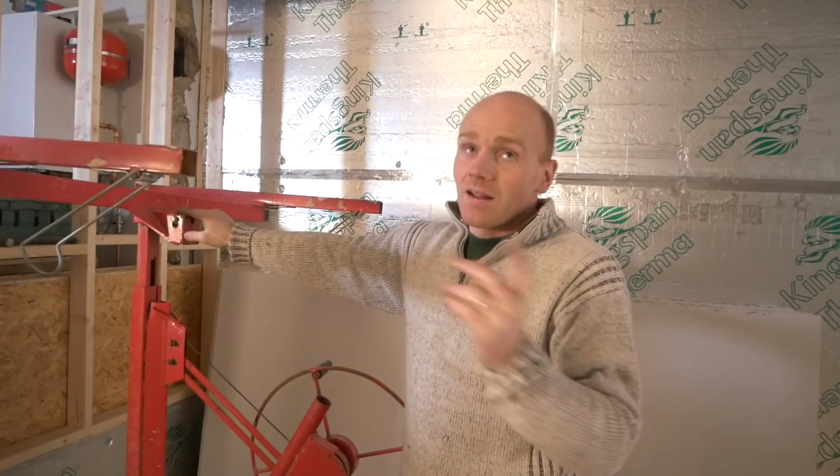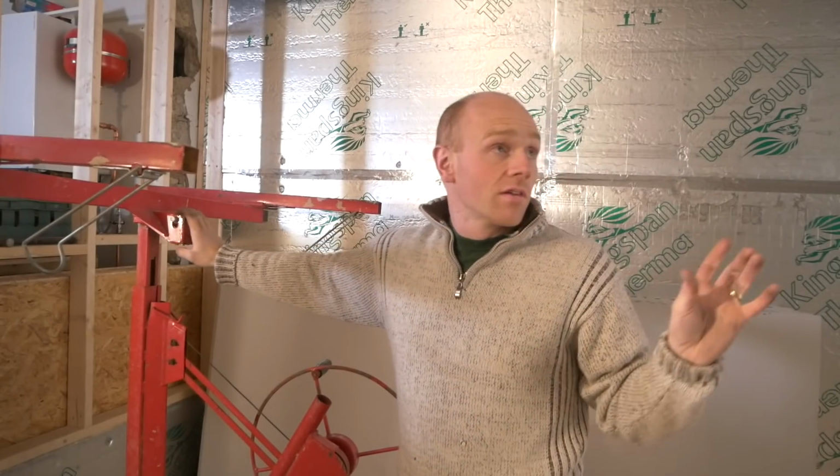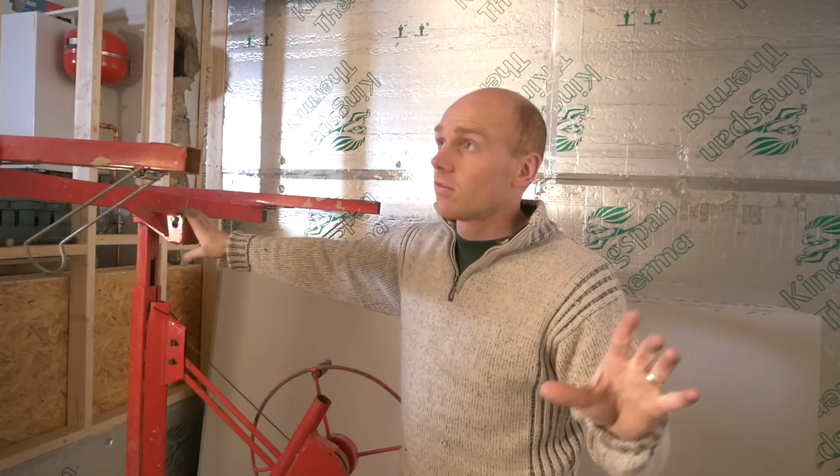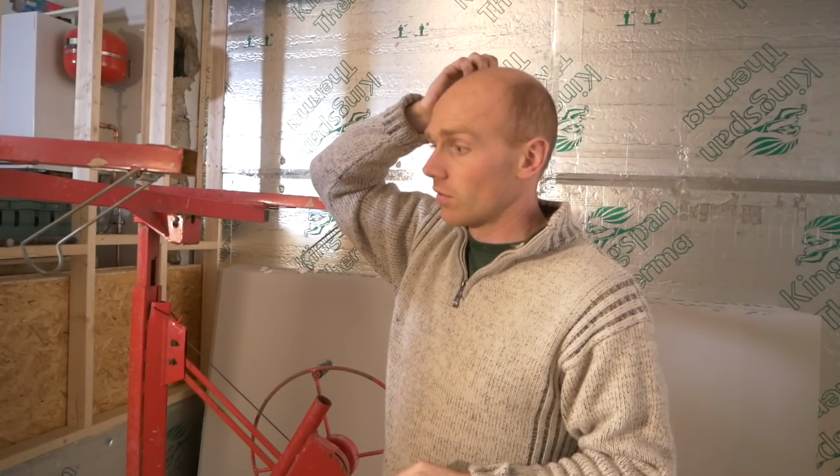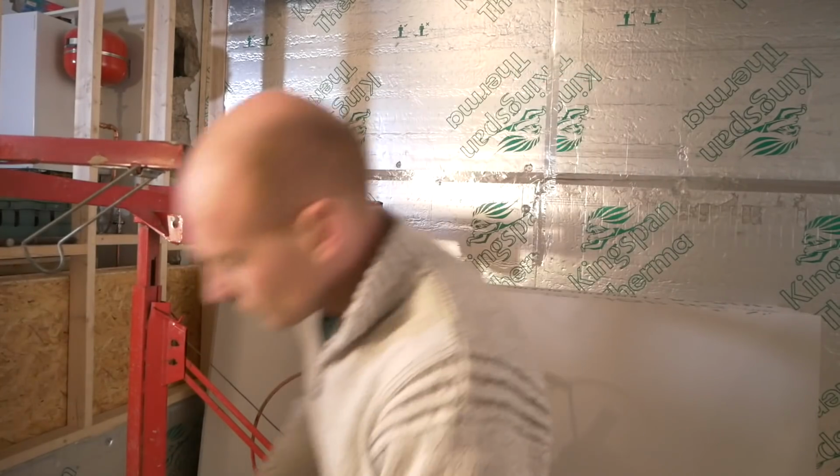I think that'll do most of the walls. Just this stud wall needs to be done with some other boards tomorrow, but we'll see how far we get. It's going to be a late one.